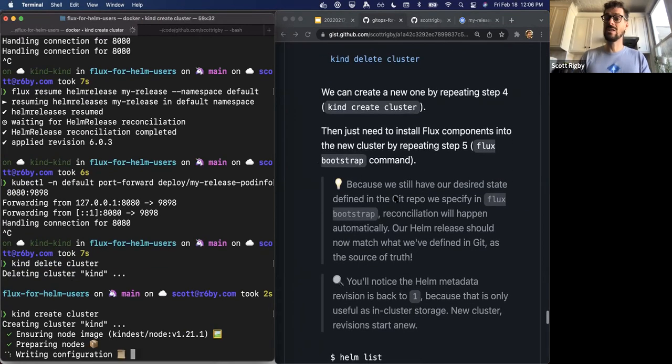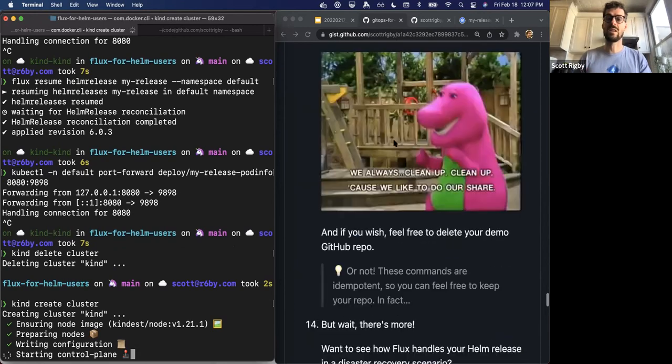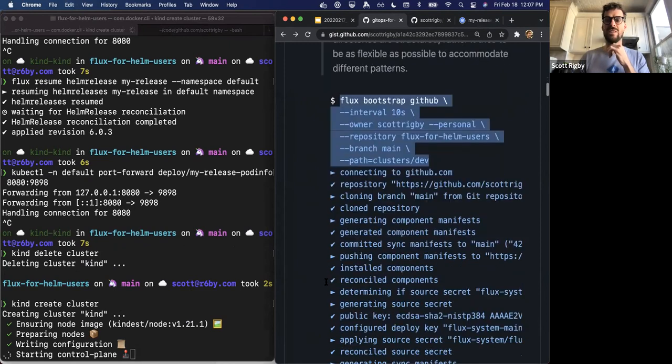And all we should need to do now is make sure to bootstrap the Flux components back into your cluster so it can do the automatic reconciliation with what you already have specified in Git. You don't have to do anything else. So I'm going to go back to the bootstrap command. This should take only a few more seconds. In the meantime, I'll describe to you why this is valuable.